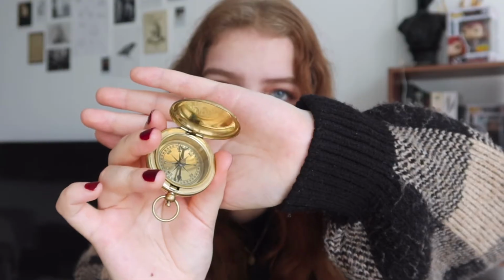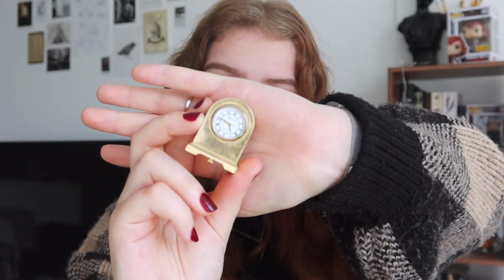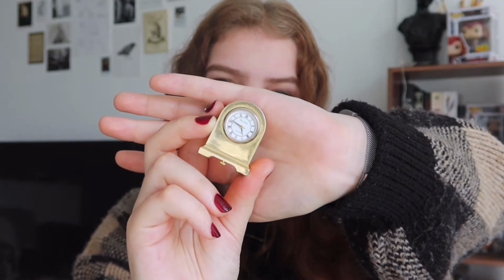Then kind of keeping with the gold, I have this golden compass here that I got at Camden Market. This is just a really cute prop and also a really cute bookshelf decoration. And I also have this little tiny golden clock, which unfortunately doesn't work. I have to change the batteries, but it's so cute.